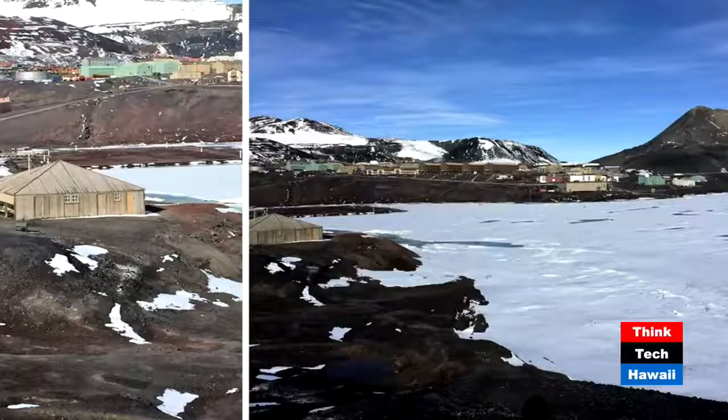And then in the background, you can see McMurdo Station, and you can see some of the dorms that you actually live in. And then on the right, you can see more of the landscape and part of the Ross Ice Shelf.